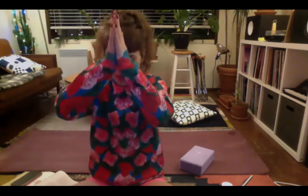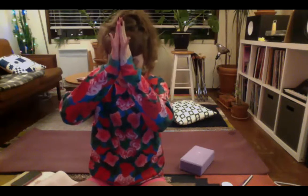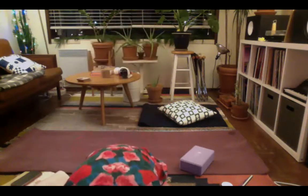And then bringing hands from heart center to third eye. Bowing forward to seal in your practice, honoring the whole self, the full gamut of your human experience, both the shadowy and the luminous aspects. Peace and thank you.